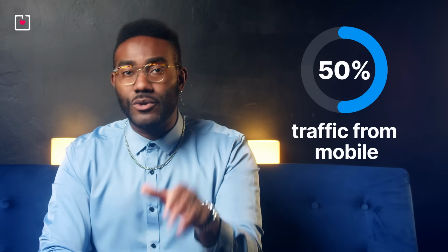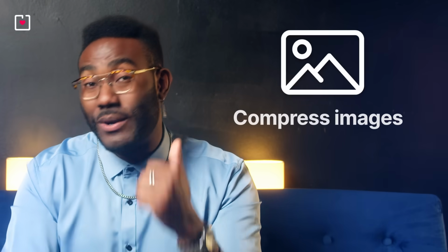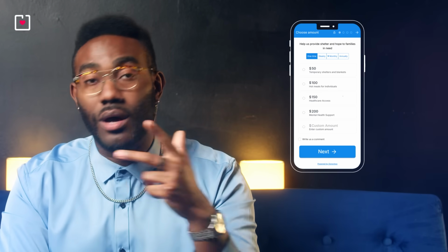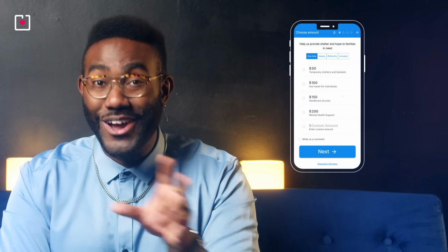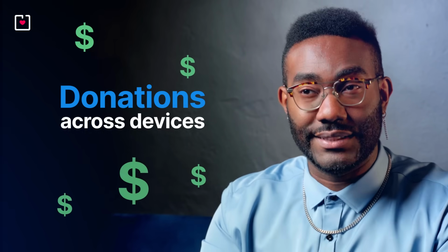Over 50% of your nonprofit's traffic will come from mobile. And get this, if your site takes longer than 3 seconds to load, 40% of people will bounce. So what to do? Compress images. Big files slow you down. Cut unnecessary plugins and widgets. Make sure your fonts and buttons scale on smaller screens. Nothing grinds my gears more than chasing a donate button around a phone screen. The best practice equation to remember here is speed plus size plus simplicity equals donations across devices.